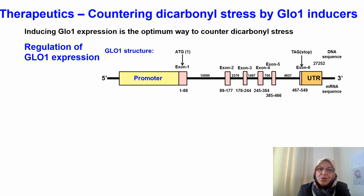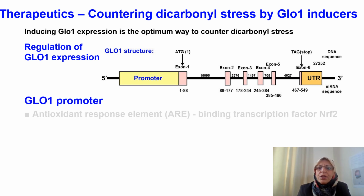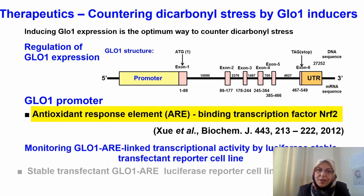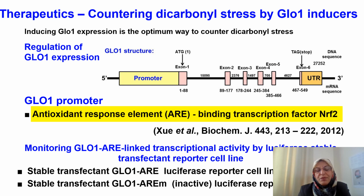To develop Glo1 inducers, we examined potential promoter elements to exploit, and we discovered the antioxidant response element. We validated it and published in 2012. Small molecule activators of NRF2 led to NRF2 binding to the Glo1 antioxidant response element and inducing increased Glo1 expression. To screen Glo1 inducers, we developed a stable transfectant Glo1 ARE luciferase reporter cell line and mutant control for functional Glo1 transcription inducer assay.